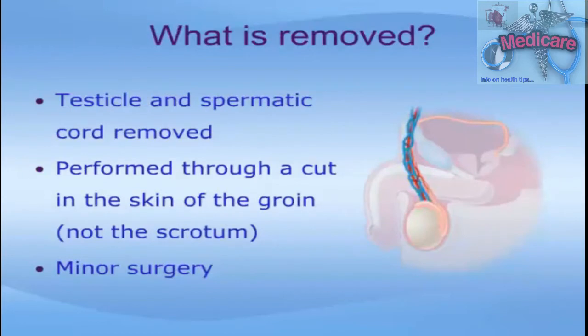When testicular cancer is suspected, the entire testicle, along with the spermatic cord, is removed, and this is done through a small cut or incision in the groin, and not through the scrotum. The incision is very similar to those performed for classical hernia repairs. The term radical simply means that not just the testicle, but the surrounding structures are removed. It is an ominous-sounding word, but in reality, this is a fairly simple and small operation, and performed as an outpatient procedure, meaning you will be able to go home after the procedure is performed.